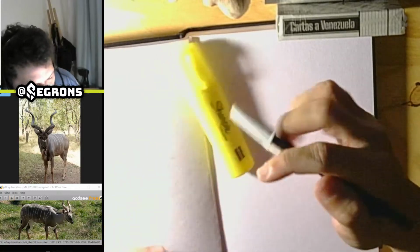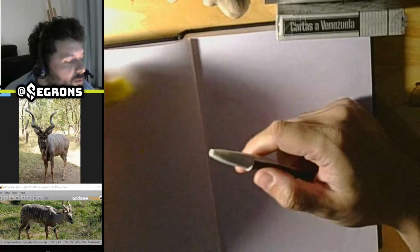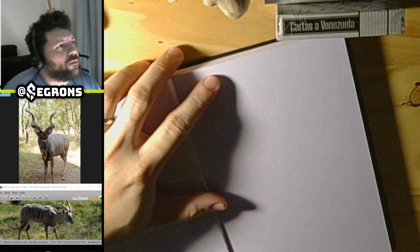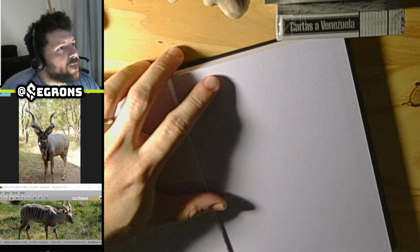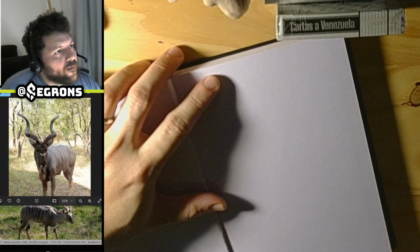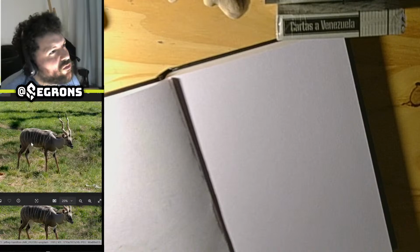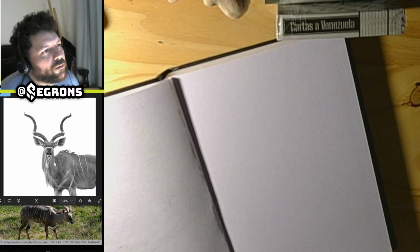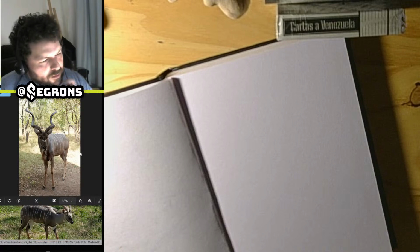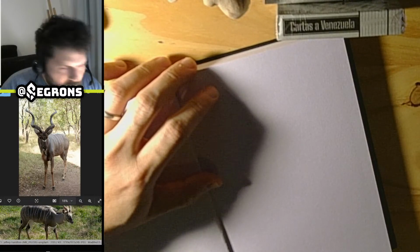As I mentioned multiple times, I've been using Sharpie highlighters and a regular pen for this. Let's see how it goes. I think I'm going to go for this picture because the other one, I don't know. I have this one too. It's more static. I like the perspective on this one. Hopefully it works.